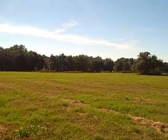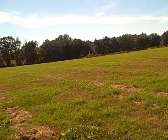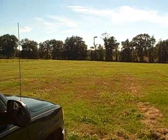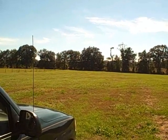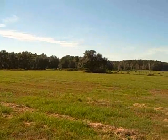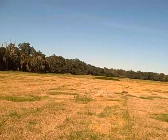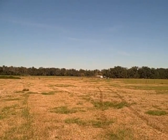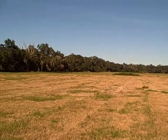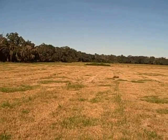You see back in the corner there, and then it turns the corner, and those trees, and there's a fence down in there, takes and brings it back up to the corner where we started. So as you see, this is quite a piece of property. It rolls nicely. It's got some beautiful little rolling to it, and it's got the trees all the way around it, and it's beautifully quiet, and only 2 miles from I-75.